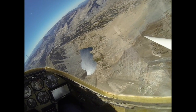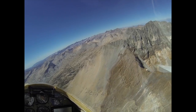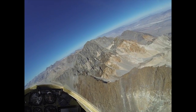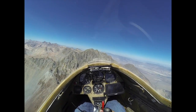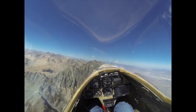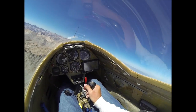Wind is kind of howling down there. You can't really rely on all the lakes because the wind shifts down low there. And one spot it may be going 180 degrees in another spot, so I don't like where I'm at unless I can get a little more love here. There, like that.